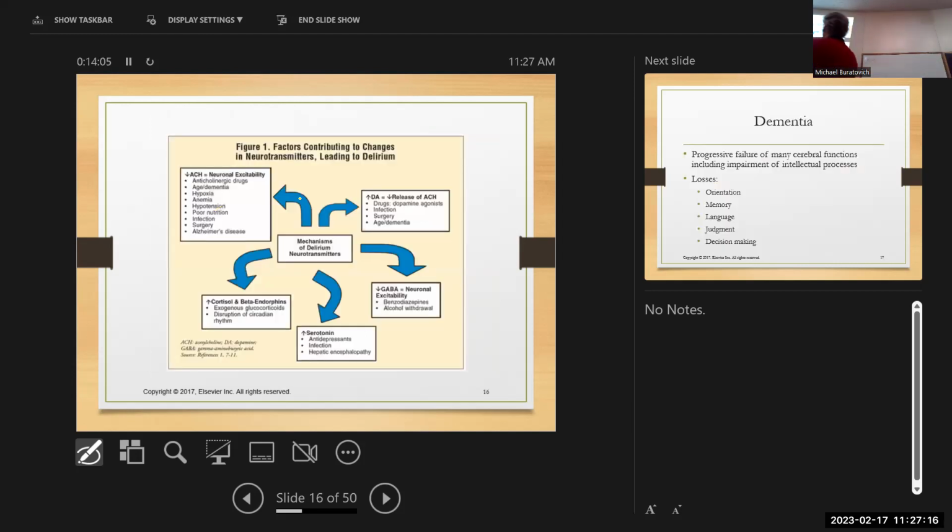And this slide here essentially just shows you that you can have various types of disruptions of various neurotransmitters. So several different types of antidepressants increase serotonin. Infection can increase serotonin. So can hepatic encephalopathy because of lots of ammonium in the body. Other things can decrease GABA. GABA, remember, is an inhibitory neurotransmitter. Benzodiazepines will tend to increase GABAergic neurotransmission. They tend to be neuronal suppressors, whereas alcohol withdrawal will tend to decrease it. You tend to get more neural activity. Surgery, age, dementia, and so on. These are just things to consider when it comes to certain types of events and their effect on neurotransmitters.